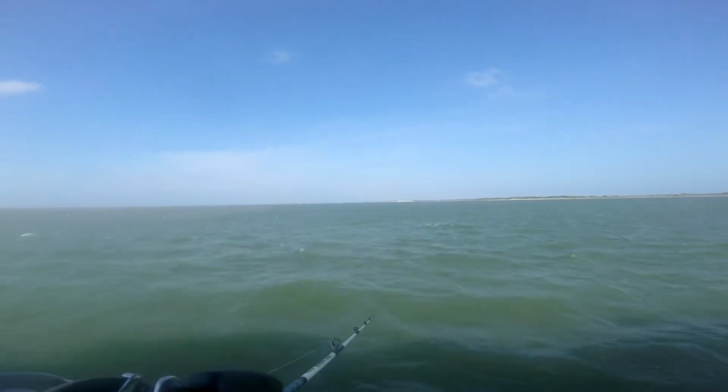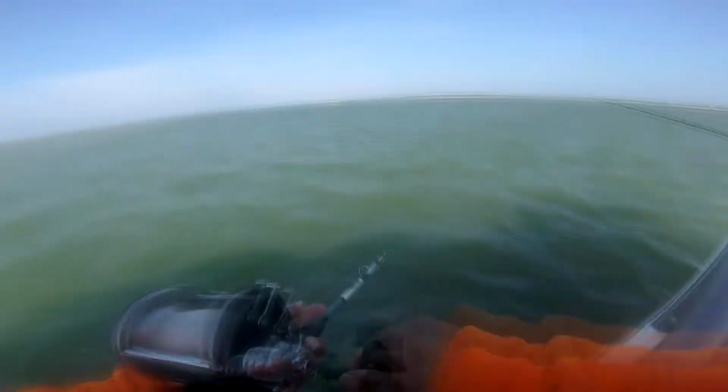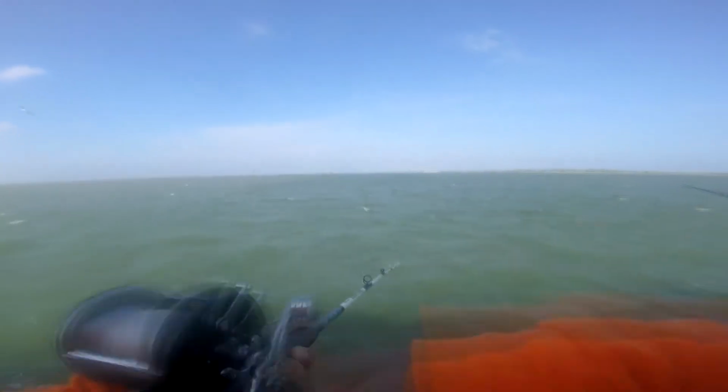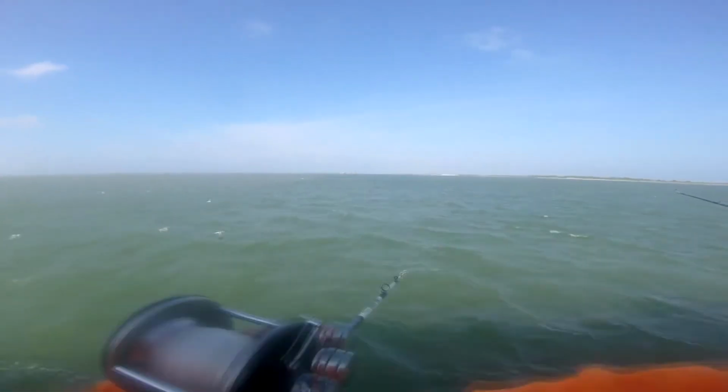So I said, well, let's see if we can get on a boat. I think this was a 3.5-hour bay boat for 40 bucks. It was fun. It was just me and my uncle at the time. Like I said, unfortunately a lot of people couldn't make it, so instead of spending 105 bucks, we decided to spend 40 bucks, hit up the bay, and this is what we caught.